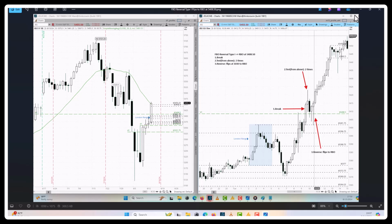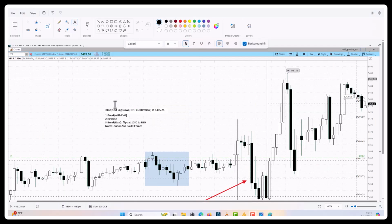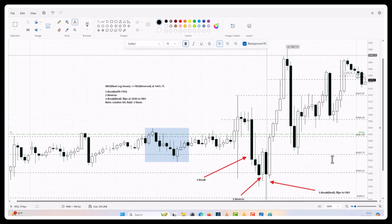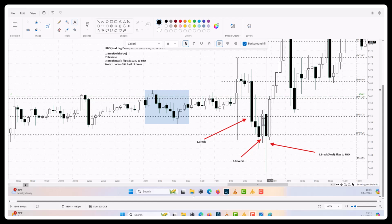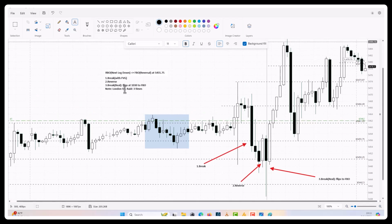It's so wonderful. You see that? It's just the same. But let us fix this verbiage right there. It's a neck leg down. Alright, we just fixed the verbiage right there. It's a neck leg down. So it's going to be a real breakout, create a second leg down, but it flips at exactly 10:30 right there, and it flips.